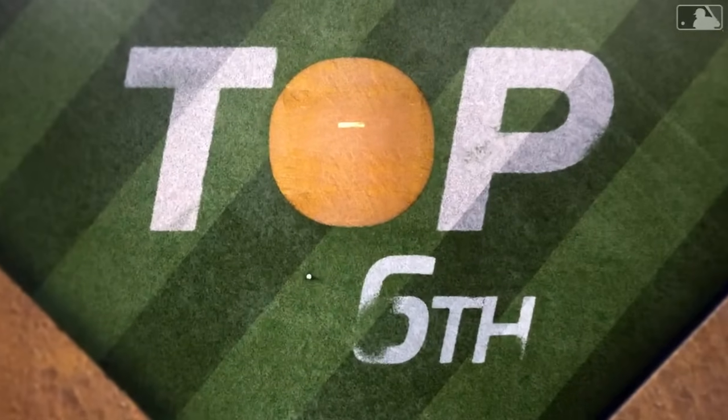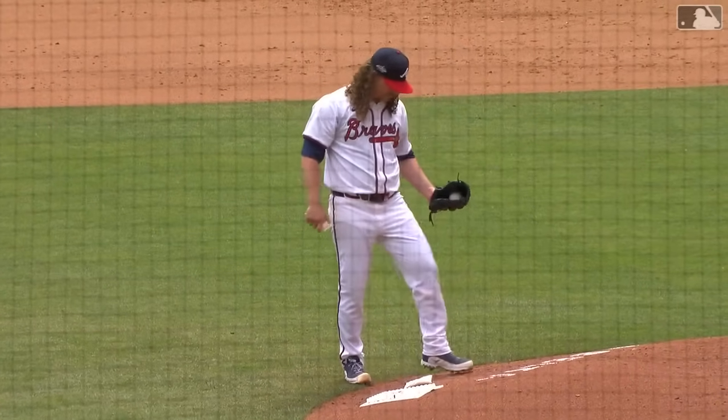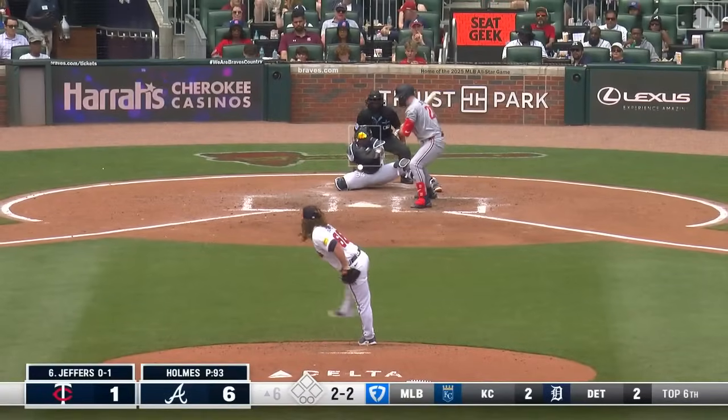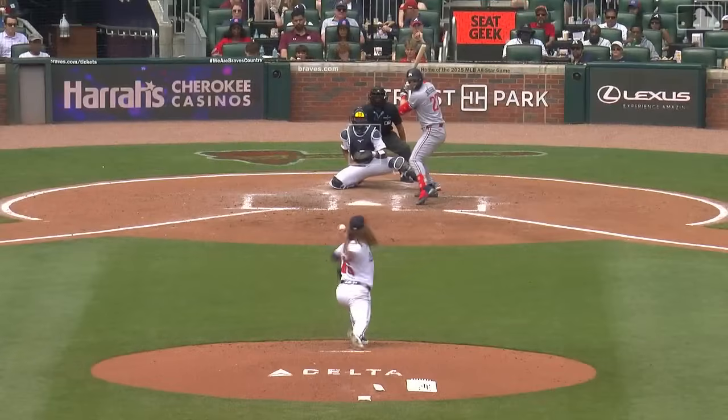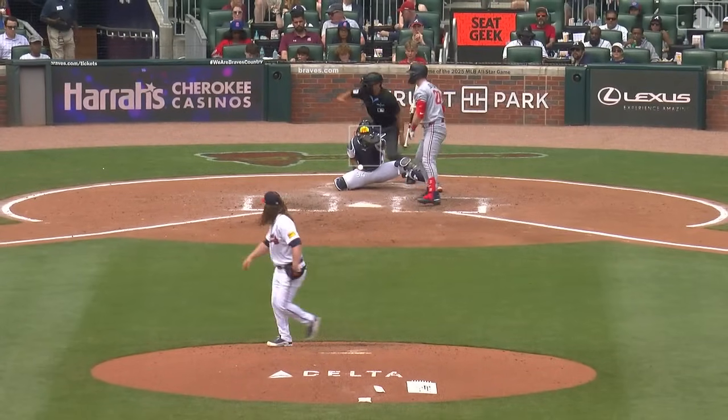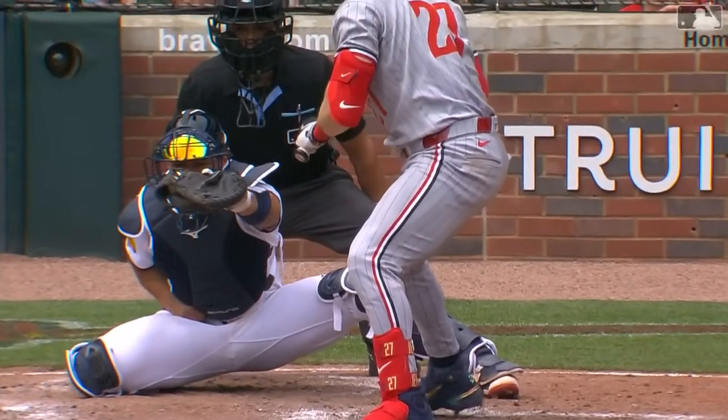We go to the sixth. Braves up 6-1. Eniel De Los Santos begins to play catch in the Braves bullpen. Looks like a good decision. At the knees, he freezes Ryan Jeffers. 94 miles an hour right at the bottom of the zone. We've seen this a couple of times from Grant Holmes, where he's able to paint and get that called strike.